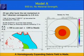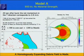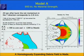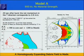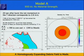Okay, Model A. And here you see Rob's movie, or is that Steve's movie? I don't remember. One of these guys' movie going off. And you see this crater forming and the density going down. After 20 seconds, the granite area was here. The outer rubble area looked like that. 77% of the material had been thrown out, of the problem.